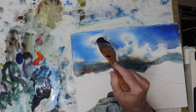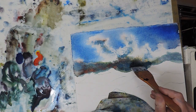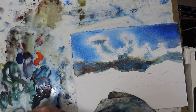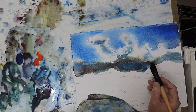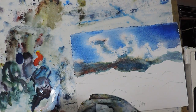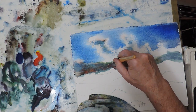Sometimes I can do good clouds and sometimes I can't. It's yet to be discovered what this is, but it's got two distinct cloud styles, and that is true of the original scene, but I think the original scene was a bit more integrated in terms of the cloud styles than I've managed to achieve. So let's just take out a bit of pigment in various places to try to soften some of that dark area at the bottom.